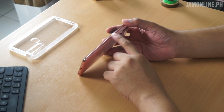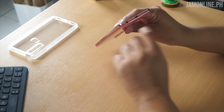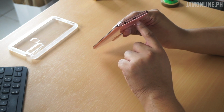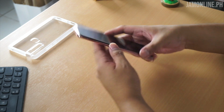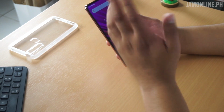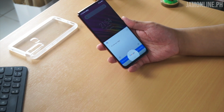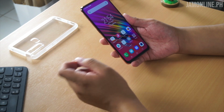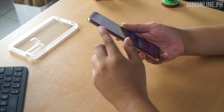And then we also got here on the side the power button and also the volume rocker. Sa ilalim, we still got here the speaker grill, the 3.5mm audio jack, and also the micro USB port. And then on the other side, we got here the smart button. We can actually find this smart button sa Vivo V15 Pro. With the press of this one, it will automatically open Google Assistant, which is pretty cool sa mga gusto lagi na mag-search or yung mga laging gumagamit ng voice nila. And then of course, we got here the card tray.